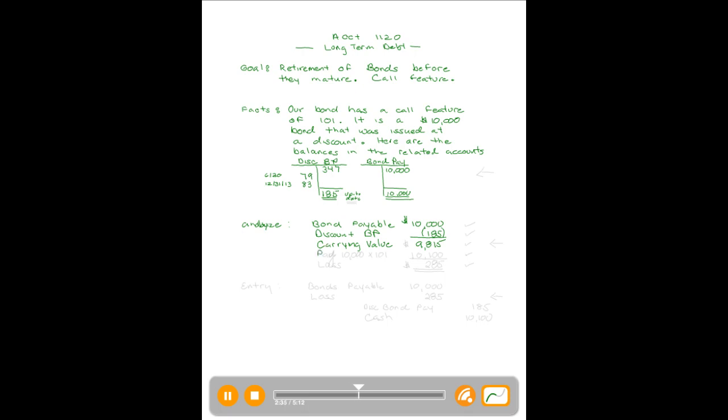We are going to pay $10,000 times 101. That's the way of telling us how much we're going to pay for this bond. So we are going to pay $10,100 to get rid of this bond.